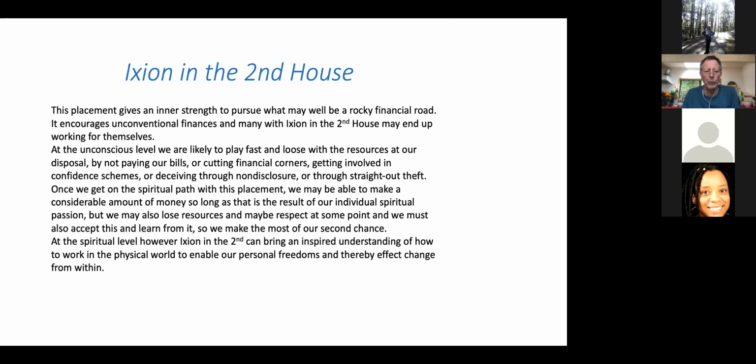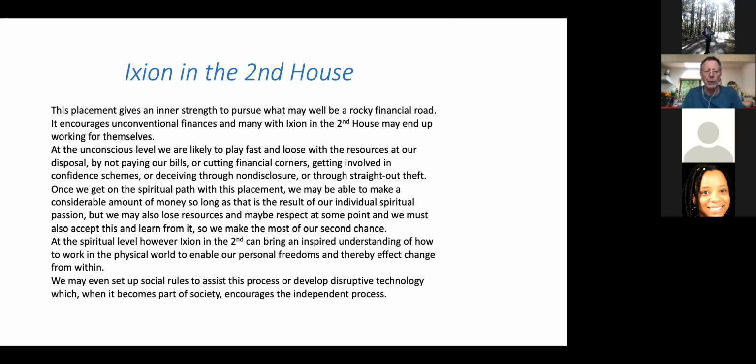And at the spiritual level, with IXION in the second, we can bring an inspired understanding of how to work in the physical world to enable our personal freedoms and thereby effect change from within. And we may even set up social rules to assist this process, or develop disruptive technology, which, when it becomes part of society, encourages the independent process.